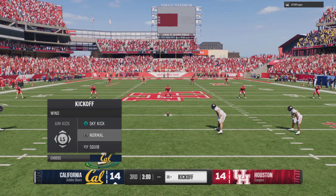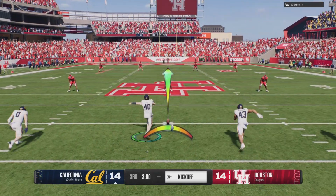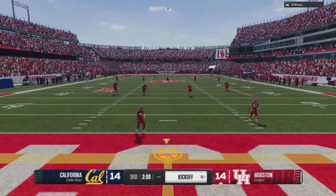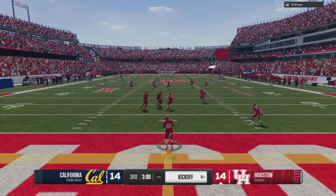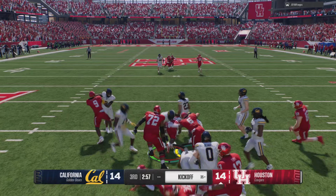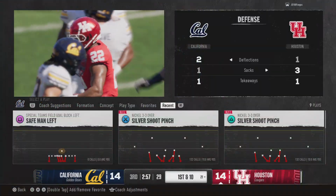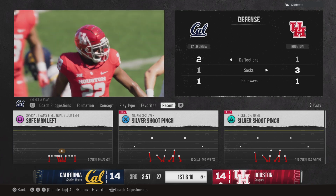The Golden Bears will kick it off to start the second half. Fielded in the end zone, it's Massey. Not a lot of space to be found. Good hustle by the coverage team, and they stop him at the 21.